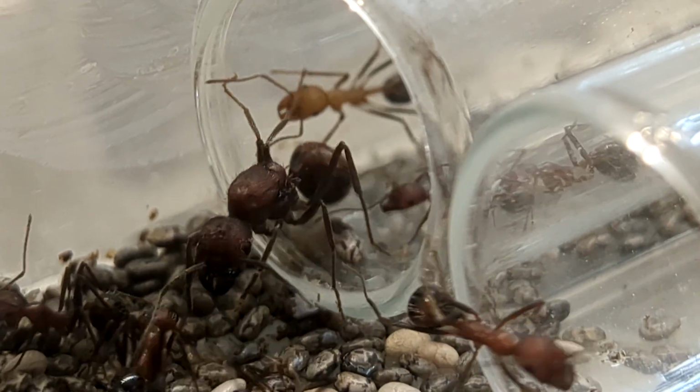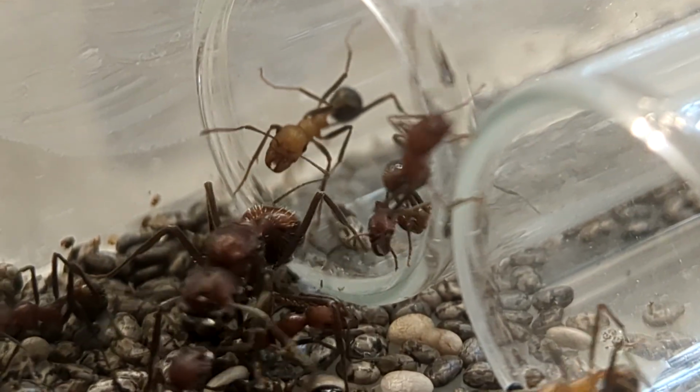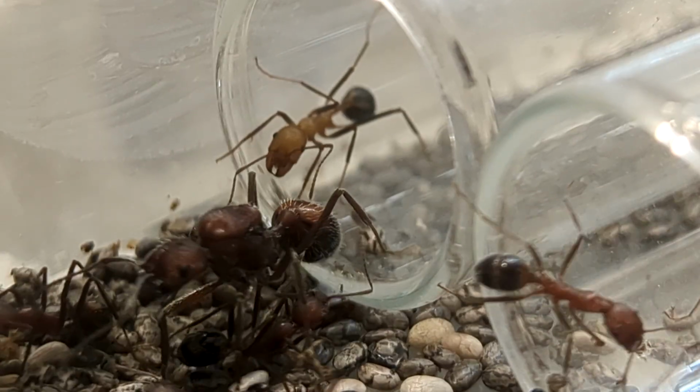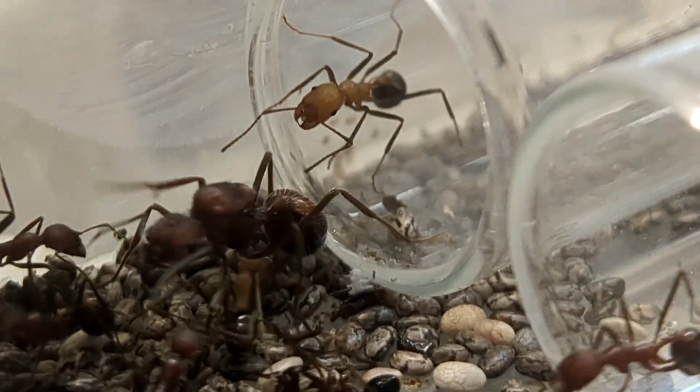So yeah, to say the least, this colony has exploded. They currently have around 50 workers and even more on the way. I'm very excited to see how this colony does over the next few months, and I hope you guys join me on growing out this colony.